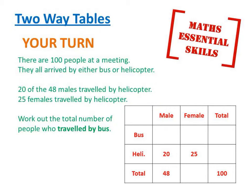So here's the table filled in with the information we got in the question. Note this line here where it said 20 of the 48 males travelled by helicopter. So it told me that there were 48 males and 20 of them were travelling by helicopter. So same principle, I'll fill in the gaps by doing additions and subtractions.